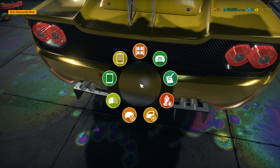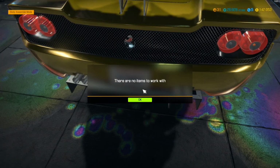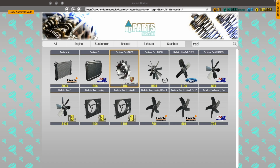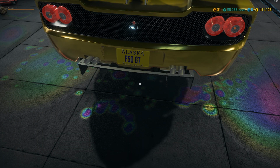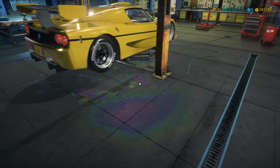Let's get the other license plate, or the license plate we took off. Let's get that thing mounted up here. We sold it. All right, we're going to buy a new license plate here. Let's go with an Alaska license plate this time, just because it's yellow. It's kind of fitting. And look at that, F50 GT Alaska license plate. The color's surprisingly pretty close.